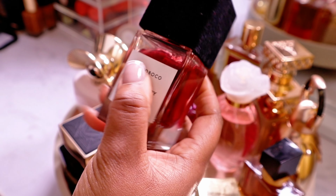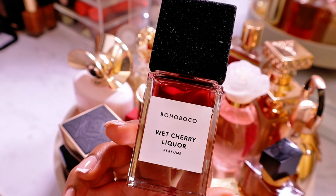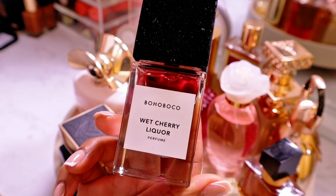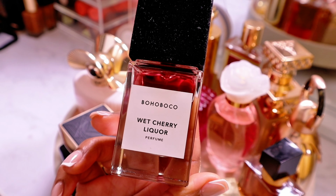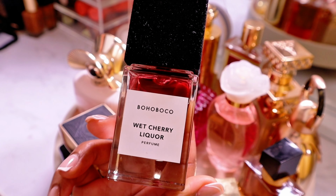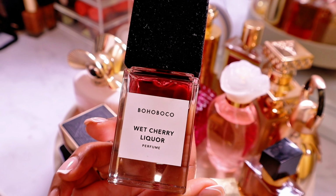Next, I picked a cherry fragrance. This is another one that I haven't worn in quite a while. And this is Boho Boko Wet Cherry Liquor. And this is a sweet cherry fragrance, fruity, with a vanilla kick to it. Very different type of cherry scent. It's playful, it's strong, long-lasting. It has that boozy note to it.